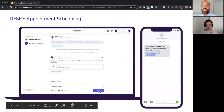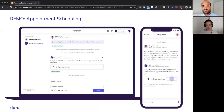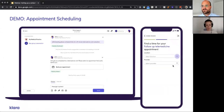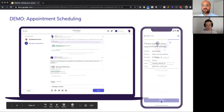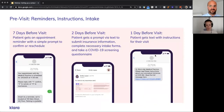That easy. The patient now receives a text message with a link, clicks on that link, and Klara opens in the mobile browser. The patient doesn't have to download anything, doesn't have to create a login or password, and can simply book the appointment, pick a reason, pick a location, provider, date and time, and the appointment is booked. And that's how easy it is. So this was appointment scheduling.